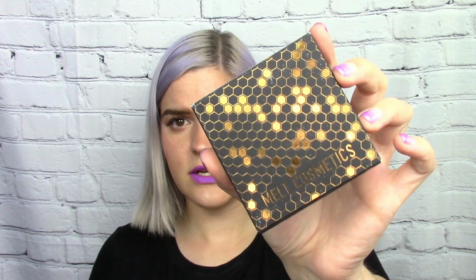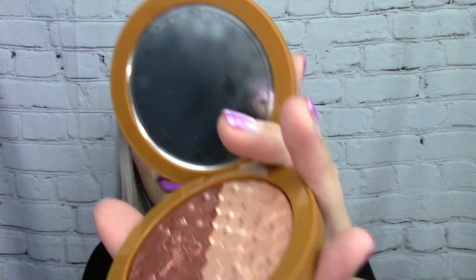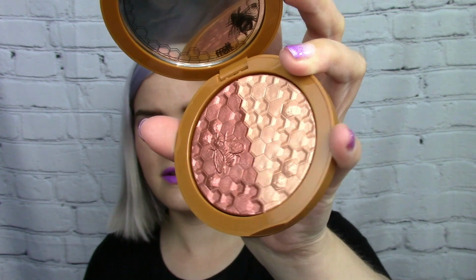And then the other one, it's just a blush. Here's the outside component of the blush. It's called Raw Honey. It's the Digital Dust Duo Blush. I haven't used this yet either, but this one, it's more like, how do I mess up this embossing? It is so pretty. The little bee, the honeycomb, and then they've got the little bee and the honeycomb up here in the mirror. It's so pretty.